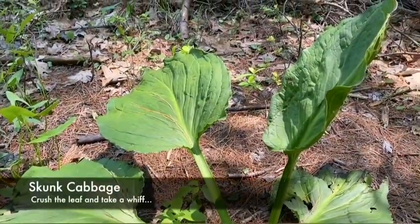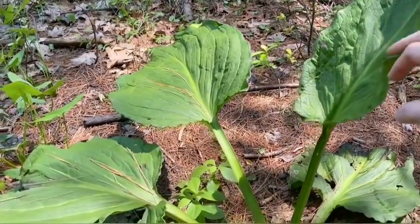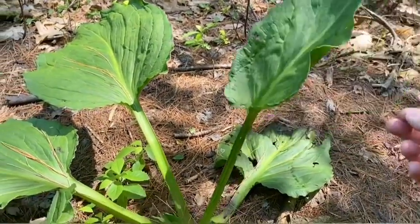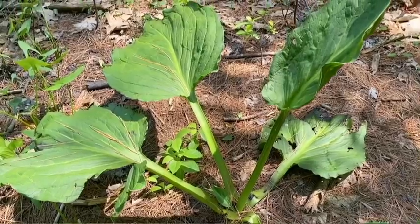Common plant that can be found in wetland areas. It is called skunk cabbage. It has these big leafy greens on it. It gets its name because of the foul smell that it emits that is used to attract pollinators during the early spring season.